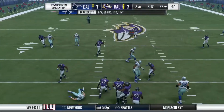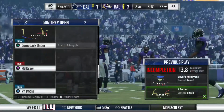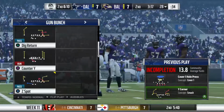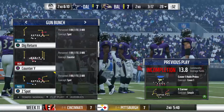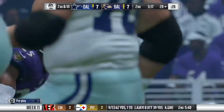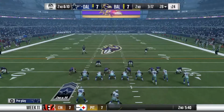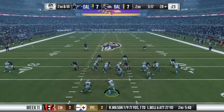He couldn't quite hold it. Got hit. Ball pops out. Incomplete. The one thing that I've liked defensively is that they've shown him a lot of different looks here in the first half. They've come after him. They've sat back. I think that's what you need to do to keep an offense guessing. And they certainly have kept them on their toes. That's why they haven't had much success on the scoreboard.